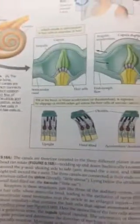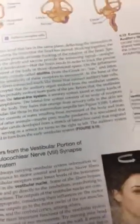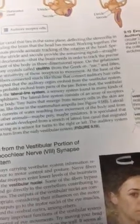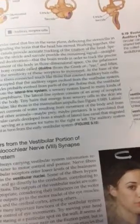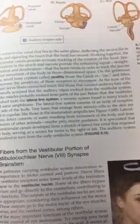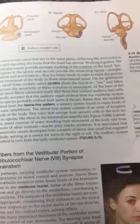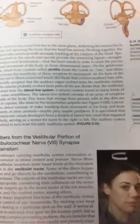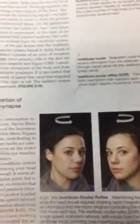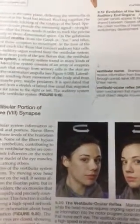The vestibular system evolved from the lateral line system, which is a sensory system found in many kinds of fishes and some amphibians. Nerve fibers from the vestibular portion of the vestibulocochlear nerve, which is cranial nerve 8, enter lower levels of the brainstem and synapse in the vestibular nuclei. Some fibers bypass these and go directly to the cerebellum. One important function is the precise control of eye movements. The VOR, the vestibulo-ocular reflex, is the brainstem mechanism that maintains gaze on a visual object despite movements of the head. These functions work accurately even when eyes are closed, showing that the inputs are vestibular rather than visual.